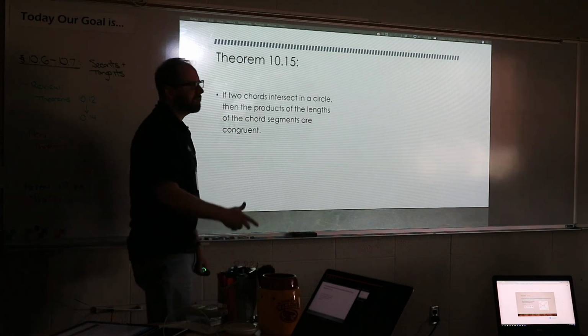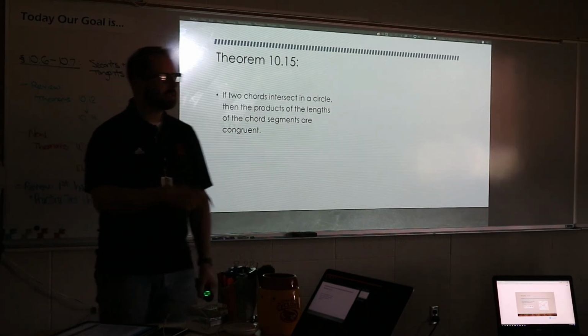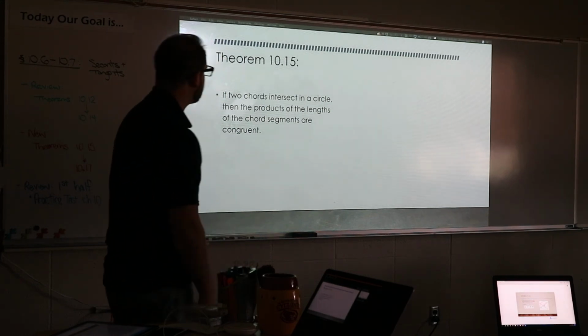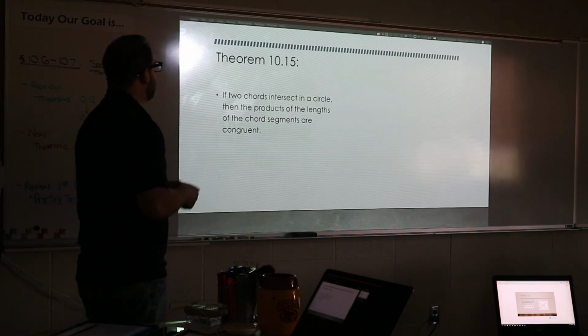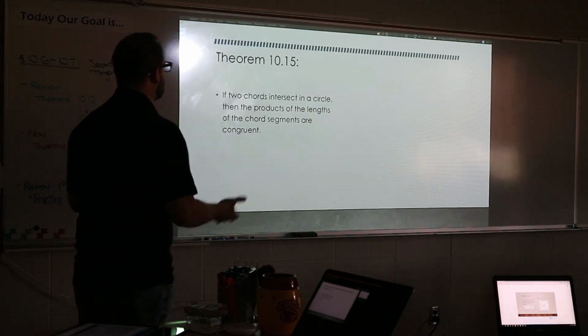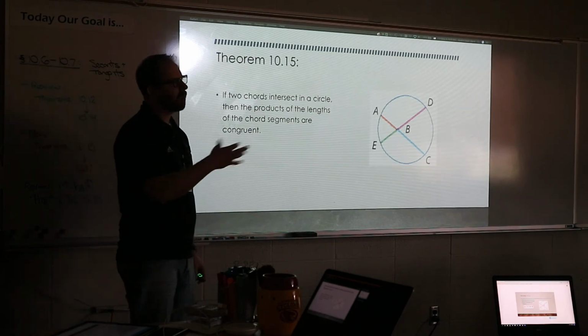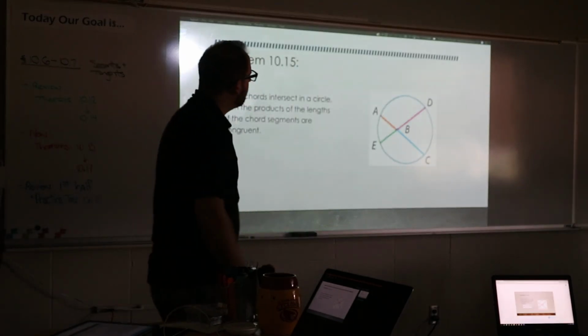But again, what this one says, 2 chords are intersecting in a circle. These could be secant segments. They could be the parts of the secants that we're crossing. But the lengths that are produced of the segments are actually equal. What I mean by that is that here's the picture you guys should be seeing. And they try to color code it. Sorry if you can't see that.